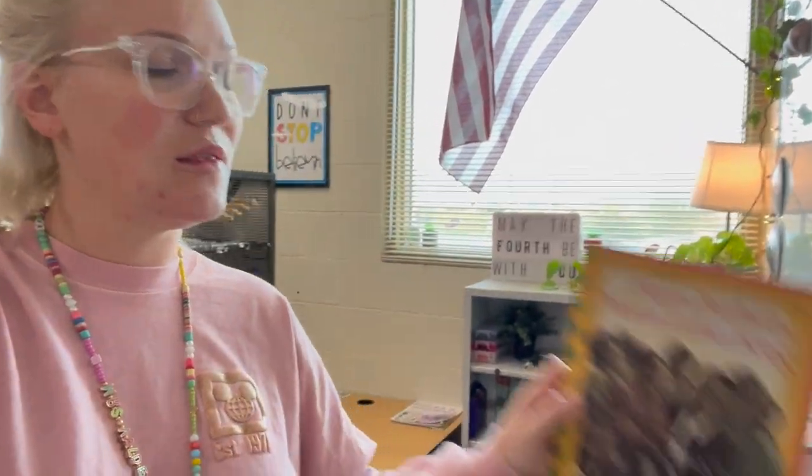I did pull a couple of my Martin Luther King books out as well, because next Monday is Martin Luther King Day. So I have Martin's Big Words. These are the only two Martin Luther King books, and then Happy Birthday, Martin Luther King. What I might do with those is just throw in a quick read aloud, or if a kid's done early, they can go and read one of those.